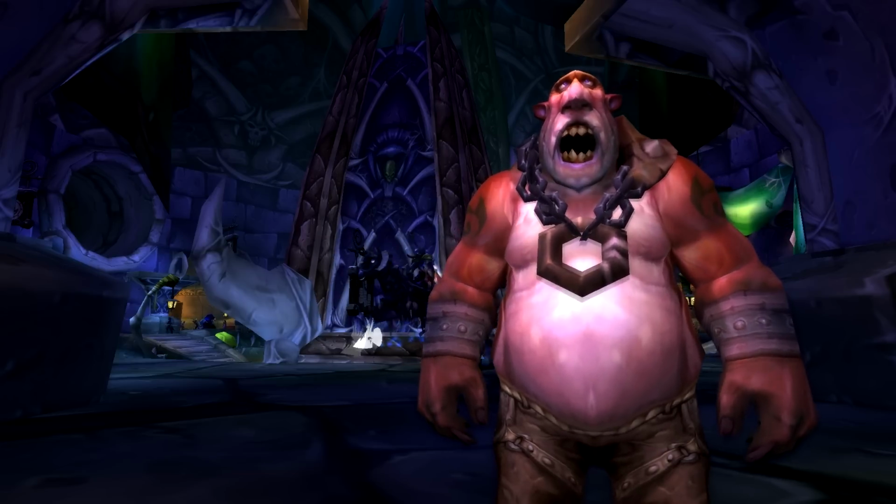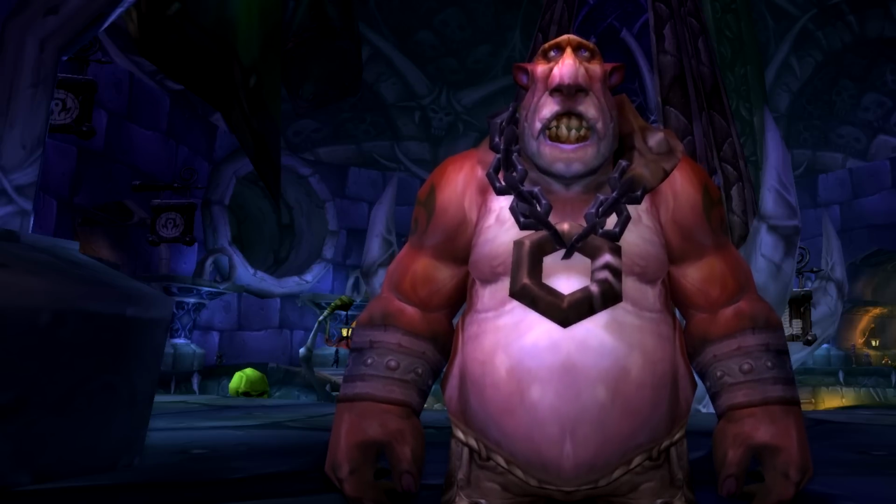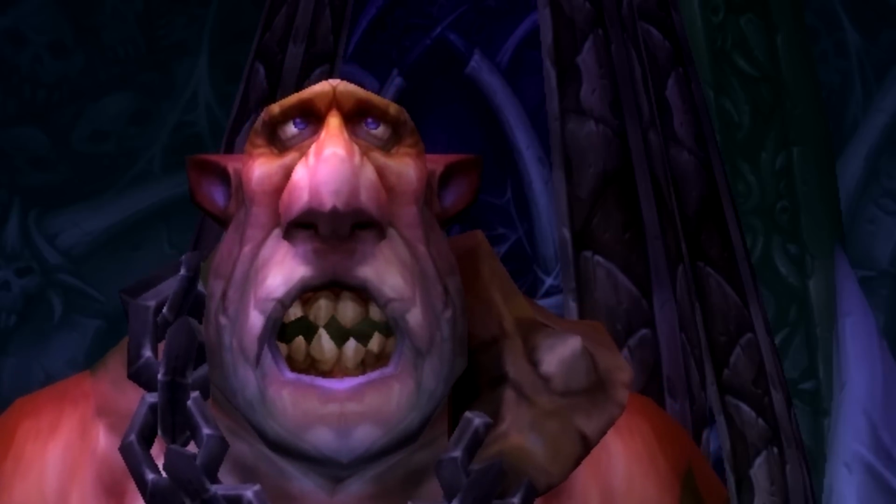I hardly use it, but you know what? I have that ability to use it if I ever remembered to. So take that, other banks and non-goblins.